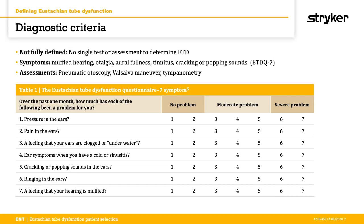The symptoms tend to be characteristic, and they can be summarized by this instrument, which is a patient-reported outcome measure called the ETDQ-7. There are 7 items, as you can see, and they're graded as being no problem or severe problem or somewhere in between. These include pain and pressure in the ears, and feeling of being clogged, muffled, popping, cracking, or ringing in the ears. These are all suggestive of Eustachian tube dysfunction.